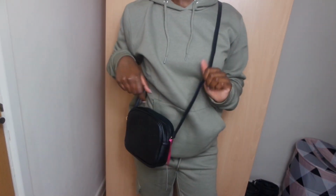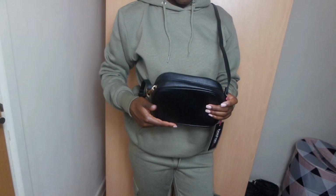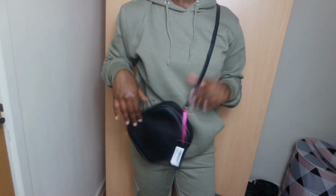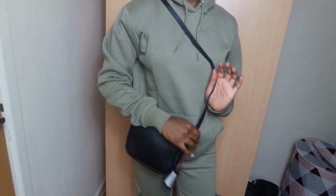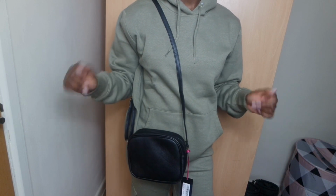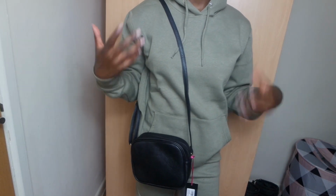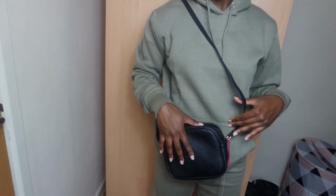This cute side bag. This is from Boohoo as well. Just a really basic black bag. The only side bag that I have is navy, so I really needed just a black one because the navy one goes with most outfits, but sometimes if my outfit has a lot of blue in it, adding the navy bag is just too much. But black goes with literally everything.